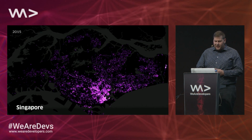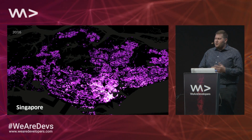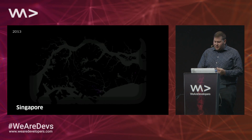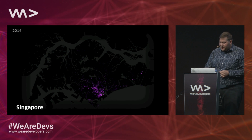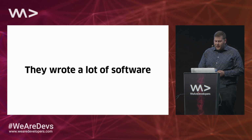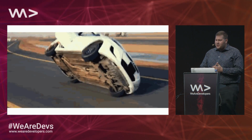And so this visualization is New Year's Eve in Singapore, which is one of our most popular days of the year. And this really just shows the growth from 2013 to 2016. And so this is going to be a coming-of-age story about JavaScript and how we scaled the engineering organization. So we hired a lot of engineers. They wrote a lot of software. And when you're at a hypergrowth company like Uber, it pretty much looks like this image.